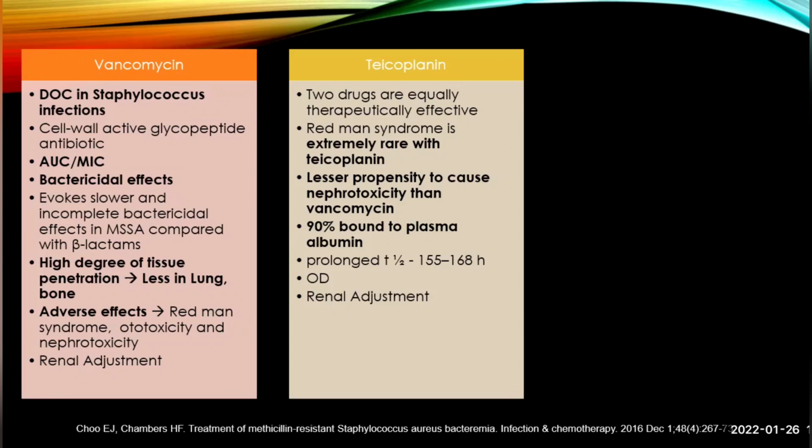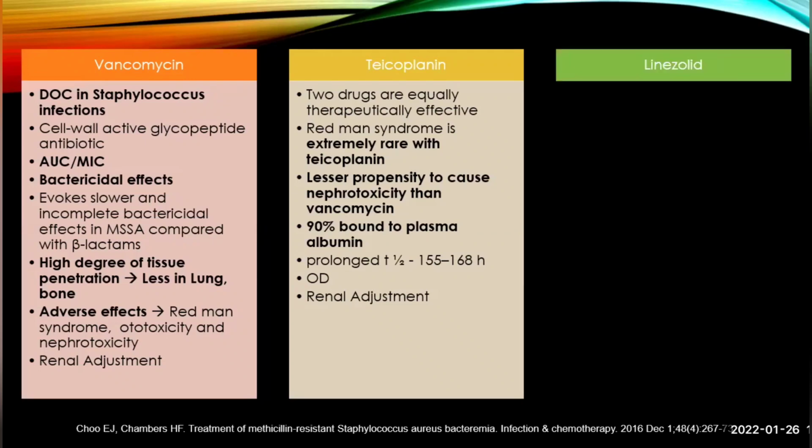And it is 90% plasma bound, and its half-life is very long, around 160 hours. So you can give an OD dose, which is sufficient. And again, it requires renal adjustment. When you do the renal adjustment, you will be giving the teicoplanin once in 2 days or once in 3 days. So this is briefly about your teicoplanin.